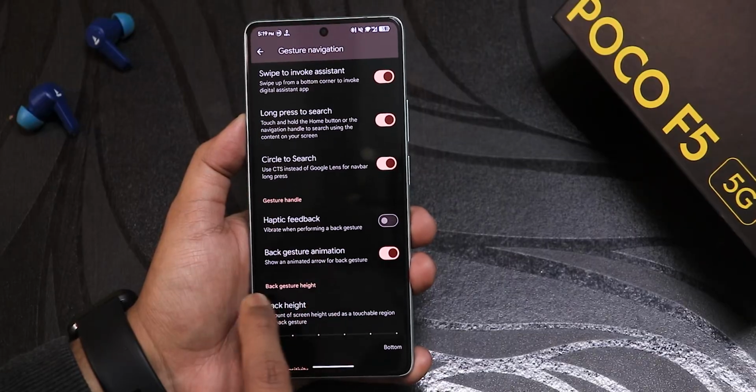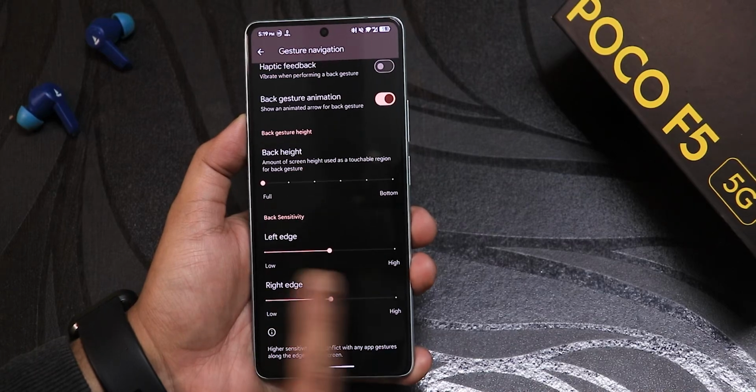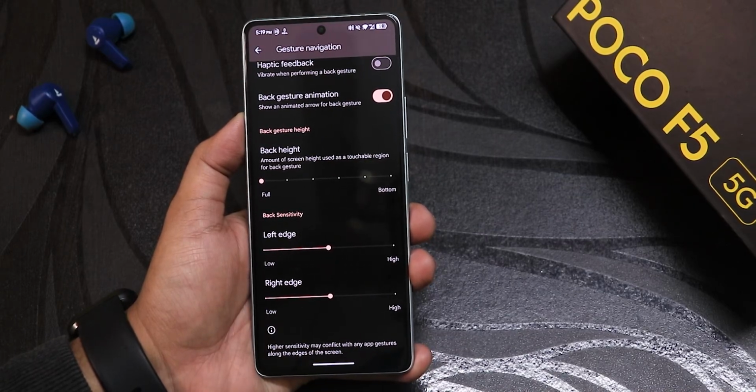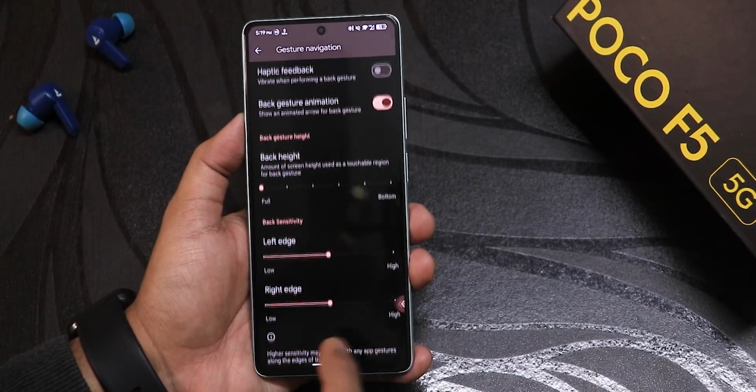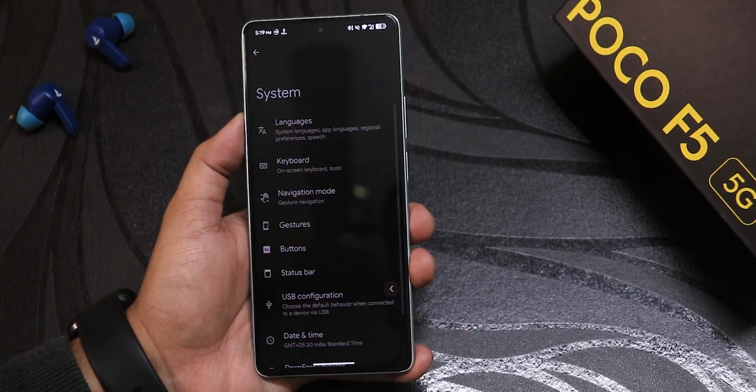We have the haptic feedback, we have the back gesture animation, and the back height and stuff, left edge, right edge customization is there. But the pill bar, you cannot really change the length of this or even the thickness of this, so that's how it is. We have the 3-button navigation as well.